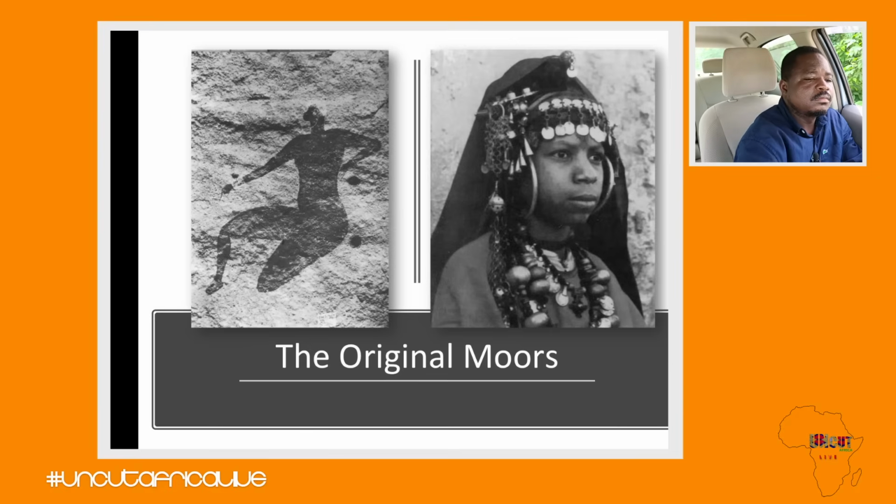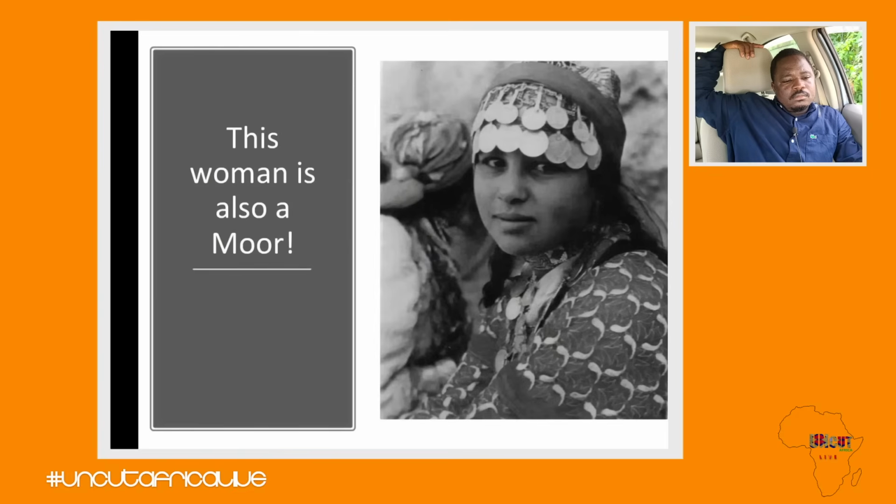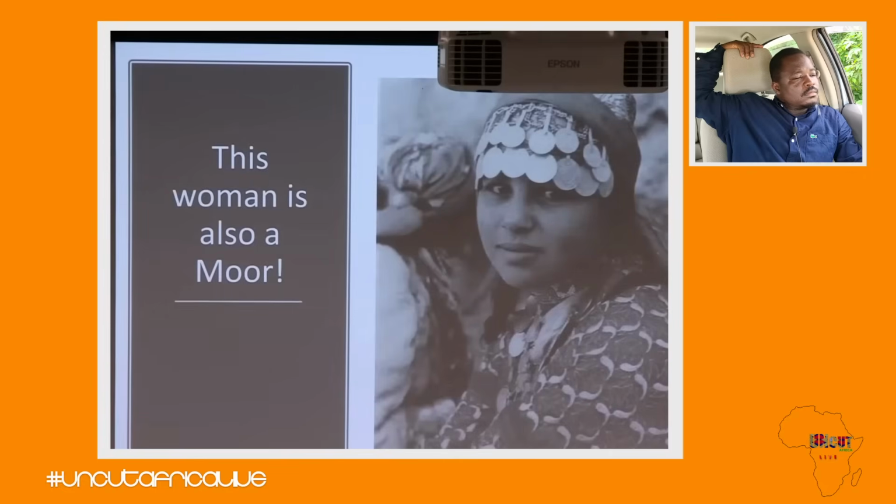But we mentioned the Sea Peoples, the Vandals, the Romans, and their descendants, and intermarriage took place between them and the original Moors. Does that make sense? So you now have Moors that look like this. Are we understanding that? Now, this woman is a part of Moorish history too. Does that make sense? So what usually happens is black scholars say, well, the term Moor means black, so it's black history. No, she's in it as well. Does that make sense? Yeah?